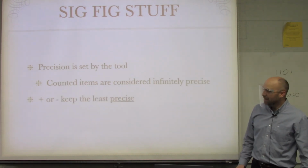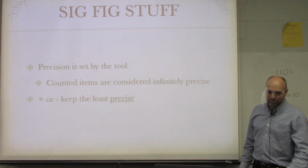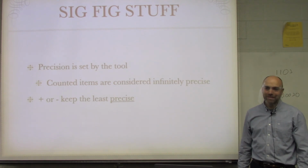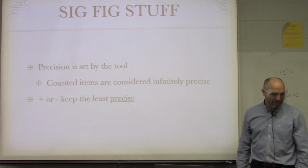Okay? So, here's the rules, and this is the hard part. This is what messes everybody up. And I'm telling you, it messes everybody up. I know I just said that.